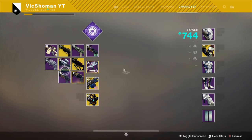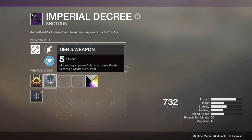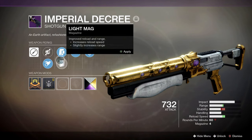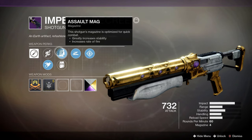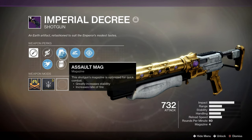And then on my other roll, my PvP roll, oh my gosh, I love this one so much. I would say it's perfect. I don't know about you guys, but I really like it. I think Accurize could roll on these. Honestly, if there's one perk I'd maybe want on this that's not Assault Mag, it would be Accurize Rounds. But other than that, I absolutely love Assault Mag on this thing.